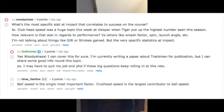Okay, last question in this section, and it's an absolute winner from Woody Shays. So there was a big uproar about Tiger last week and his 129 club head speed with the driver, which is incredible, absolutely incredible for anyone. And what is the key statistic which actually affects performance?